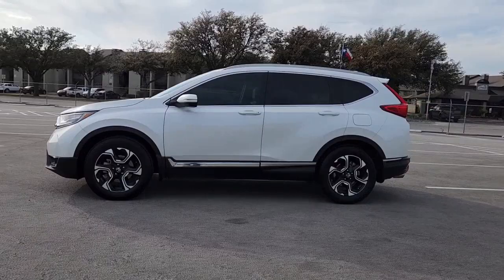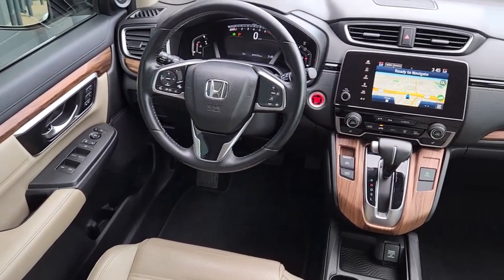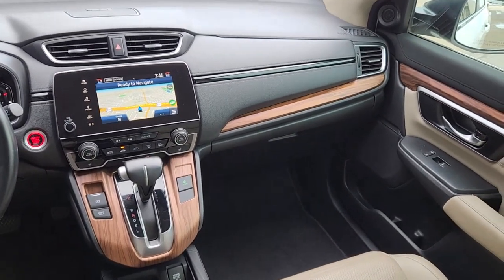These are just some of the great options this vehicle comes with: navigation system, keyless entry, sunroof, moonroof, power passenger seat, heated mirrors, adaptive cruise control, satellite radio, power liftgate, fog lamps, dual zone AC.